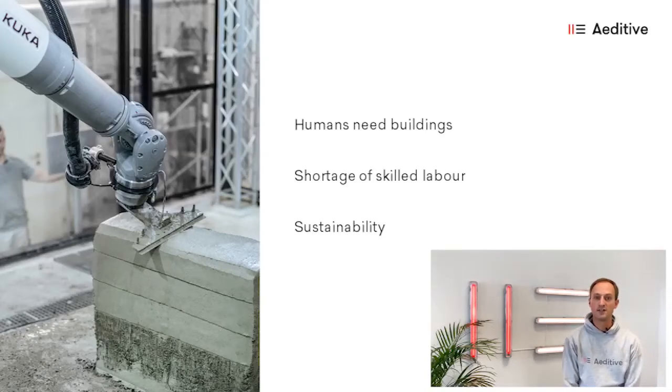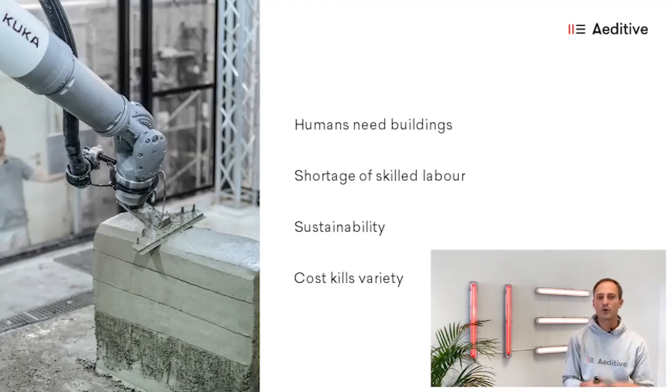And the last reason on our list is cost kills variety. That's the one I get a lot when I talk to architects, and I have to say, I agree. Of course, not every building is a greenfield project where you start from scratch. But on the other hand, I wouldn't like every building to look the same, even if there is cost pressure in this world, because it would destroy inspiration, and the industry wouldn't keep improving if things all converge to the same solution. So probably the truth is somewhere between.